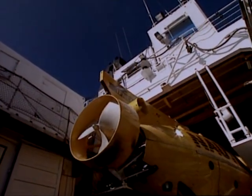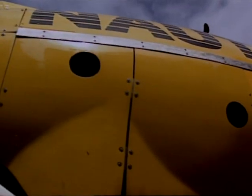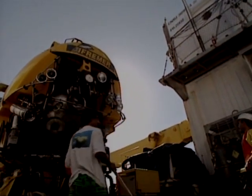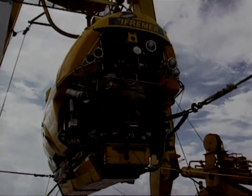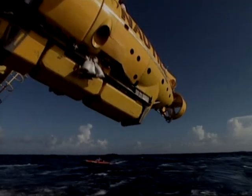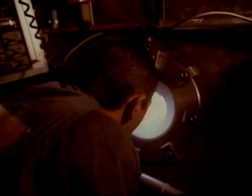The investigation of Titanic is extremely dangerous. More than 5,000 pounds of pressure every square inch will be exerted on the shell of Natil. One tiny crack in the titanium steel would cause Natil to instantly implode. The waters themselves can be very hostile. Freezing temperatures and strong currents add danger to every dive.